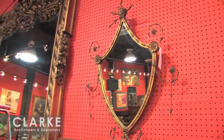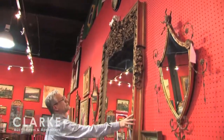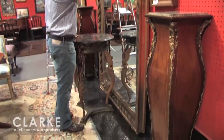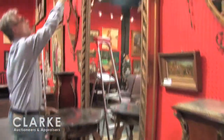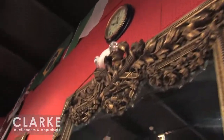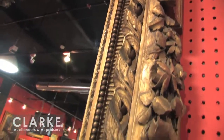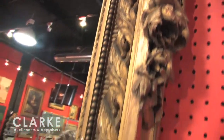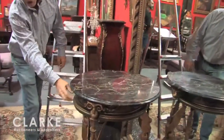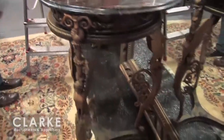And one of my favorite items in the sale is this French pier mirror, deeply carved and gilded, really wonderfully carved, with the swags and the cross torches and arrows at the top and ribbon and bow work. This also came out of a local estate. I can't remember the town. And a bronze Grand Tour brazier, later turned into an end table or gueridon.